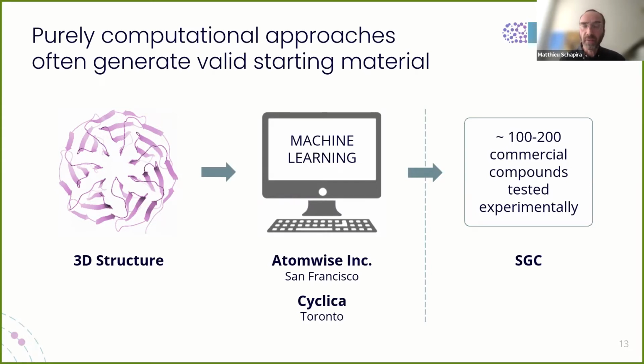The way this collaboration worked, and it's still working, it's an ongoing project, is that the biotechs start from the crystal structure of a protein of interest and use their discovery engine, their machine learning, to screen millions of commercially available compounds and select 100 or 200 of these millions of compounds. These 100 or 200 commercial compounds are then procured and tested experimentally in the group of Professor Masoud Vedadi at the Structural Genomics Consortium in Toronto.